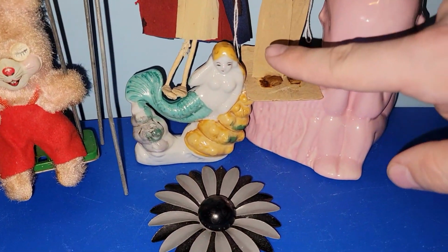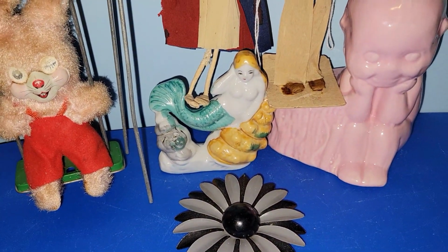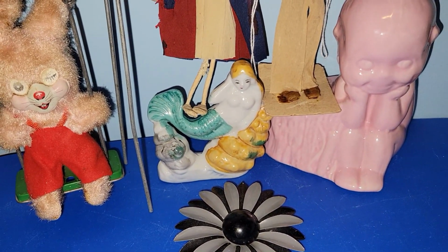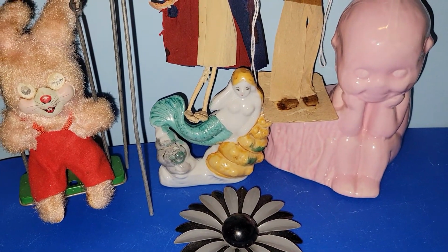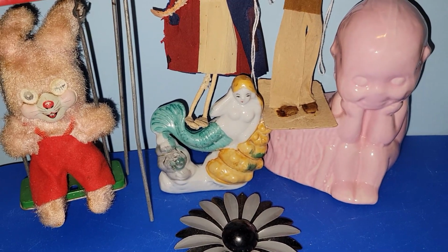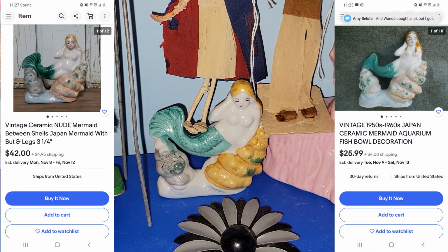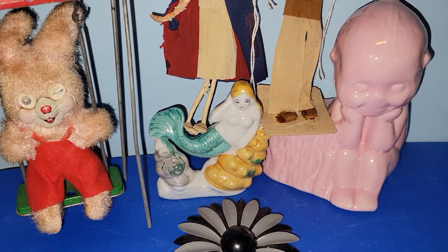And for $9.50, I got this mermaid. And you guys know I'm kind of slowly but surely starting to buy a bunch of mermaid stuff. Why? I don't know. Anyway, that was $9.50. That's marked Japan. I did look up that piece. Like, I just did a vintage mermaid search on eBay. Someone has one listed for $25 and someone has one listed for $42. They have not sold, but those are what's up there now, so I got a pretty good deal on that.